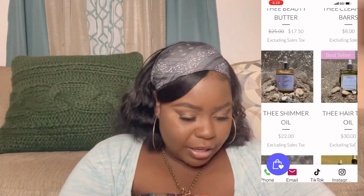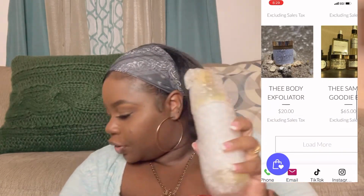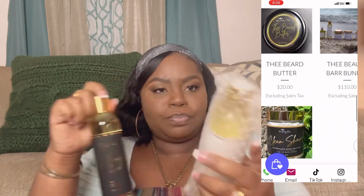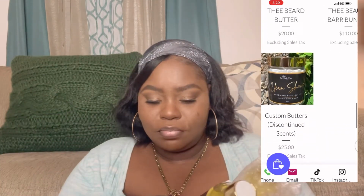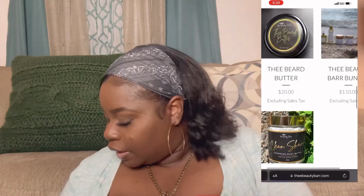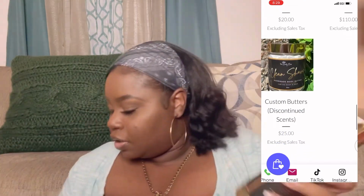Let me go ahead and show you guys these other ones. This is another one of these body oils, but this is in the cucumber melon. So this is a cucumber melon and cocoa cashmere. So I ordered these on a dime. Oh my gosh, I love it.